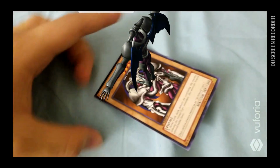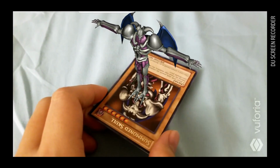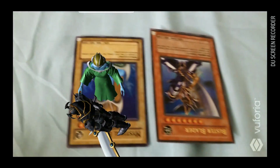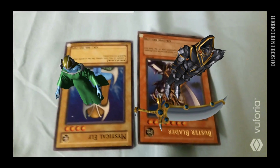Other than that, so 32 cards. Most of them are pretty iconic. A few of them are somewhat obscure. You can just take a look at the list in the app. Like I said, you can track up to 5 cards at once, and the monsters will move wherever the cards move. I hope you guys still find that to be pretty cool. And once again, I do apologize for how long it took for a new update.